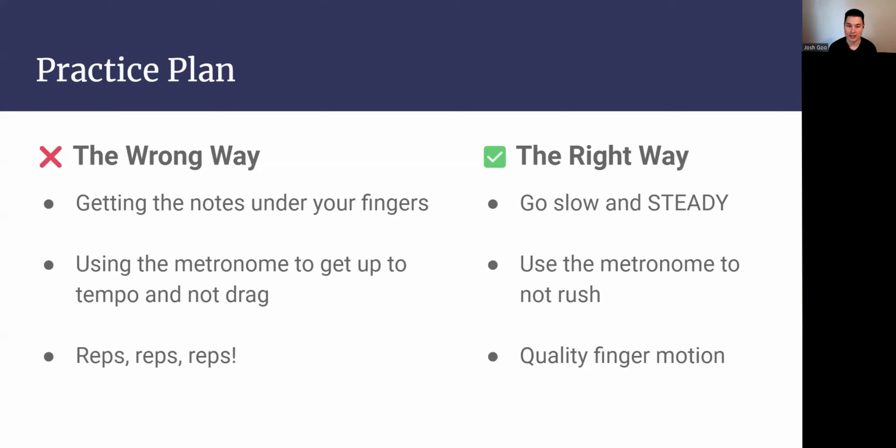Because again, you play your scales, the notes are already under your fingers. What you need is to actually figure out how the timing of the notes works. And that's the right way of doing it, is go slow and most importantly, steady. You honestly don't even necessarily need to go slow. There might be things that you can play fast as long as you're playing it steady and ideally with the metronome to ensure that it's steady.